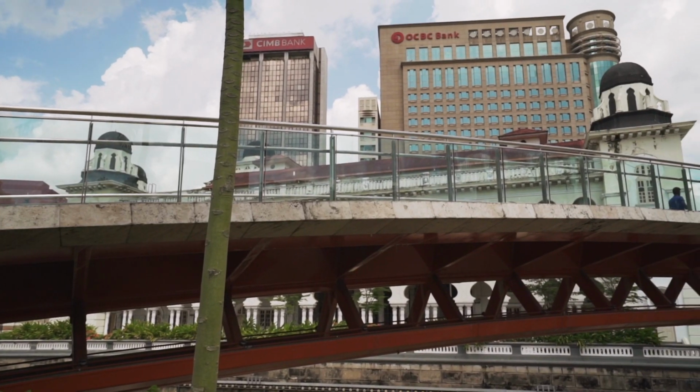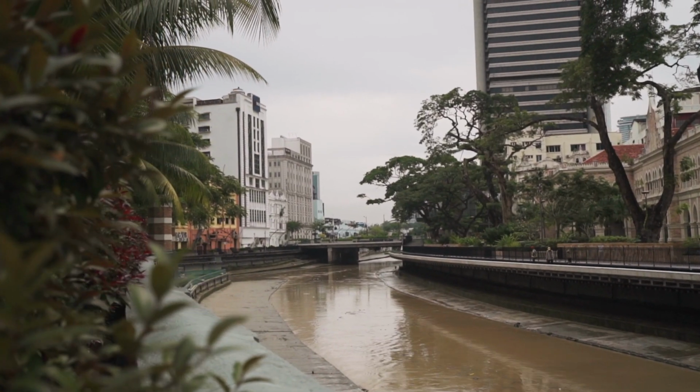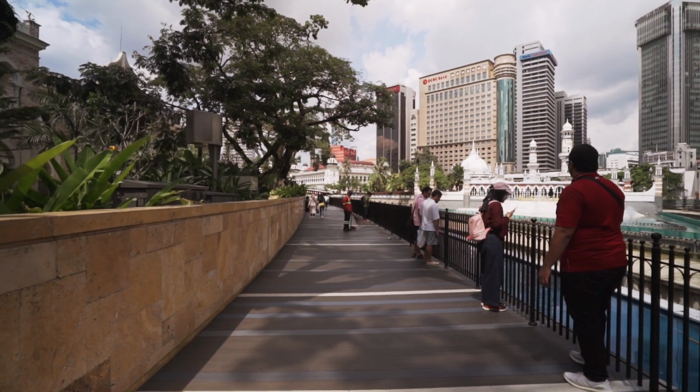Just behind it, you've got some really modern skyscrapers and bridges. And then just behind me here, you've got what looks like an English cricket green. The architecture of Merdeka Square is part of what is known as the Colonial Walk. And this leads into a city project called the River of Life.